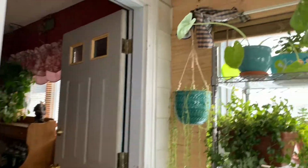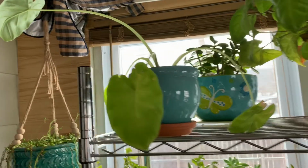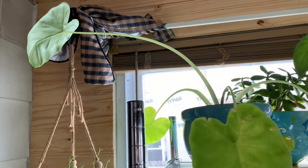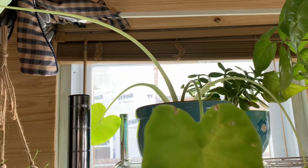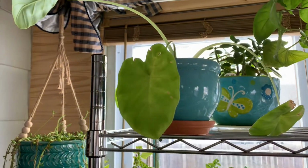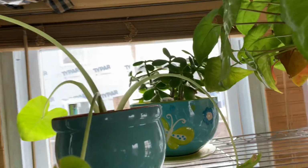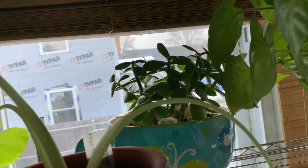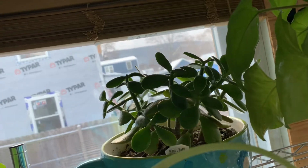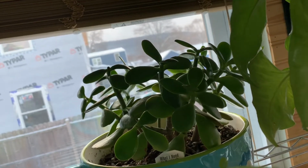Okay, so beginning on this top shelf, this plant here is a colocasia, a Thai giant, an elephant ear. Not a super easy grower, but it's hanging in there. In the back there, we have a jade plant. It's one of the shorter varieties, I believe. And I think it turns red when it gets significant sunlight.